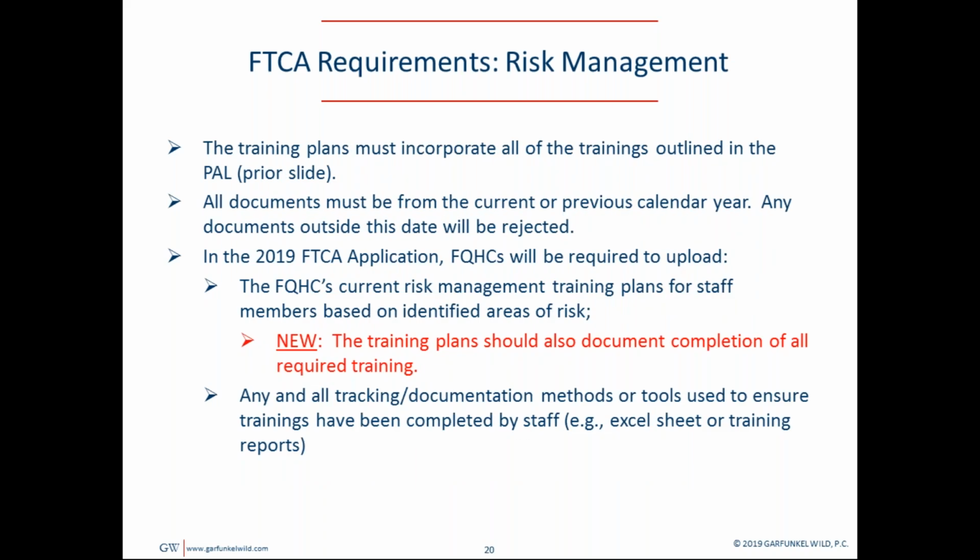So the training plans have to incorporate all of the trainings outlined in the prior slide. It must document current or previous calendar year trainings, and any other documents outside the state will be rejected. In the 2020 application, you'll be required to upload your current risk management training plan for staff members. It should say your 2019 FTCA training plan, because it has to be an annual training plan. And last year, you guys submitted your 2018. So you would submit your 2019 or your 2020 for next year.